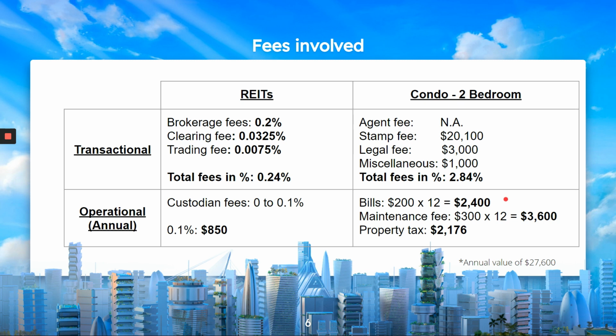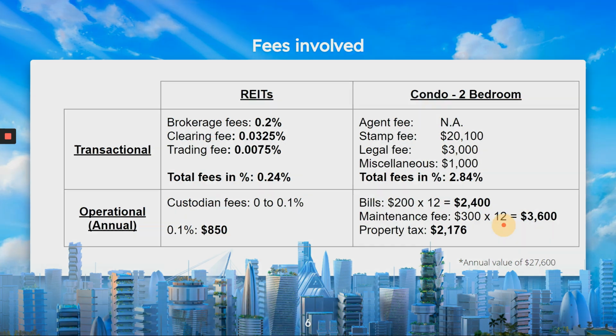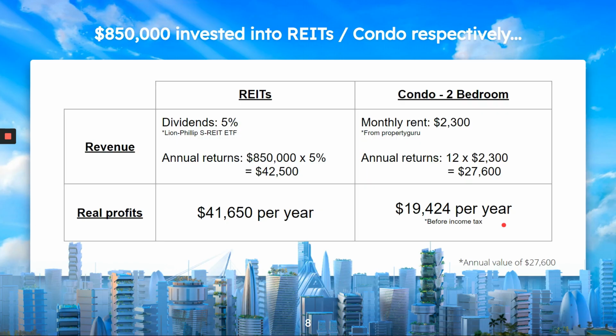And for the MCST, the maintenance fee that you pay the condominium management committee per month, let us give a conservative estimate of $300, and in total this amounts to 3.6k per year. And after deducting all the expenses, the property tax is estimated to be $2,176 per year, because the annual value, which is the annual rental income of this property after deducting the expenses, you still have the property tax of 10%, which is $2,176. So what I've covered are the operational expenses of owning a condo.